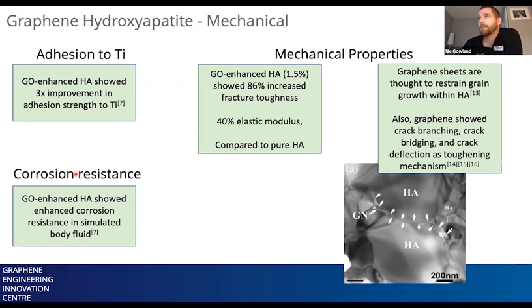Separately, on mechanical properties, as you can see here, a study showed around an 86% increase in fracture toughness and a 40% improvement in elastic modulus. Again, this was compared to pure hydroxyapatite. And this was an interesting image showing the formation of grain boundaries within the hydroxyapatite. The graphene is thought to restrain the growth of the grains within hydroxyapatite, meaning that you got those improvements in fracture toughness. The toughening mechanisms were hypothesized to be things such as crack branching, crack bridging, and crack deflection. Very similar mechanisms to the strontium that I mentioned in the previous ceramics, as it happens.